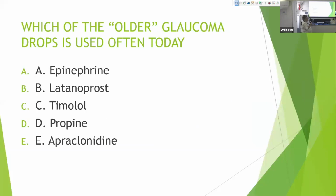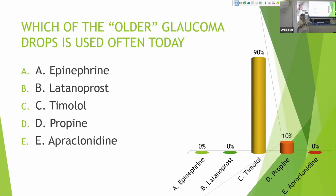Okay, so now we're thinking of the older drugs, the drugs before 95, okay? Which drug is still used often today, from back in the day? Okay, no more Propine. It's very weak and nobody wants to make it. You can't make any money selling Propine. It doesn't work well. It makes your eye red, gives you conjunctivitis. We've got newer things. No more Propine.